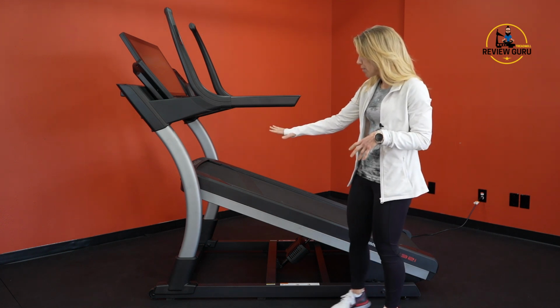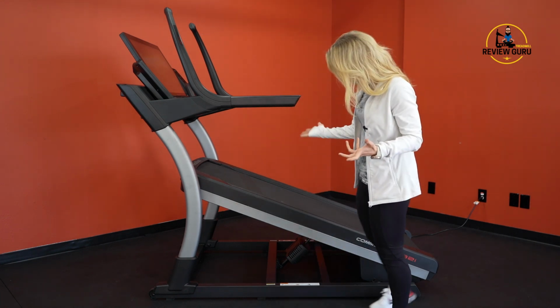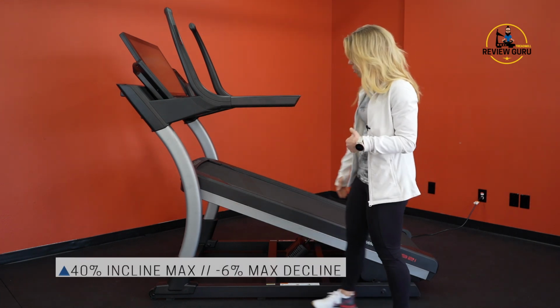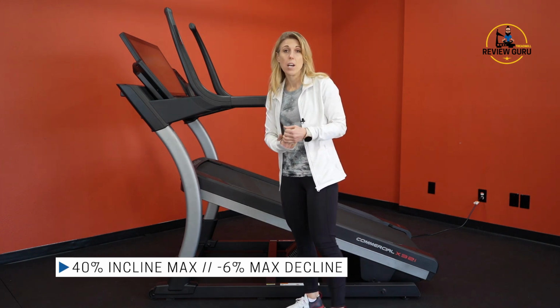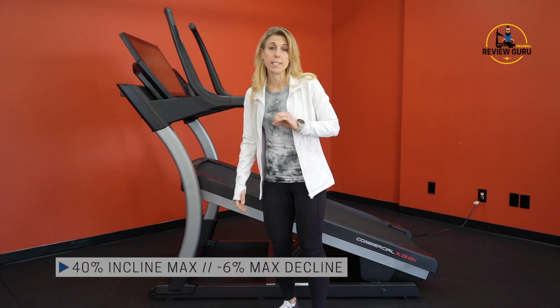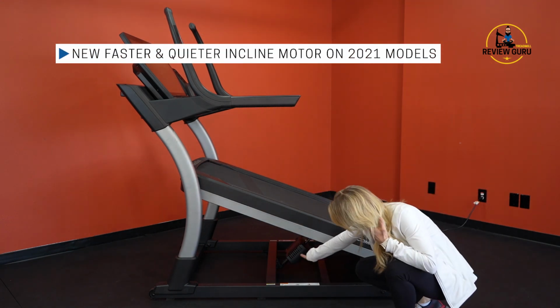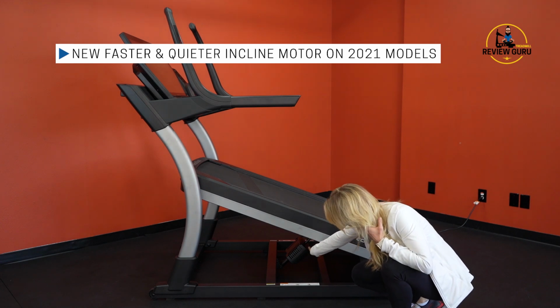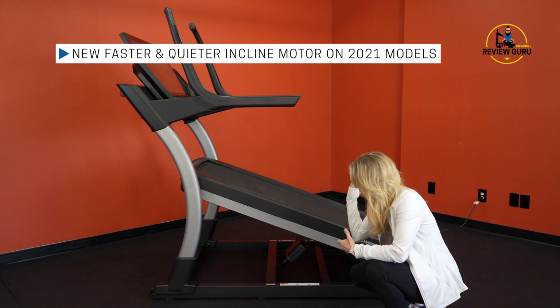I do have it inclined, so this is as high as it goes. Kind of just to give you an idea of how far that will lift up off the ground. So this is that 40% incline, and then it will decline to a -6. The 2021 model has included a new incline motor. So if you look really closely, you can see the incline is navigated by this motor here in the center that will lift and pivot the deck.